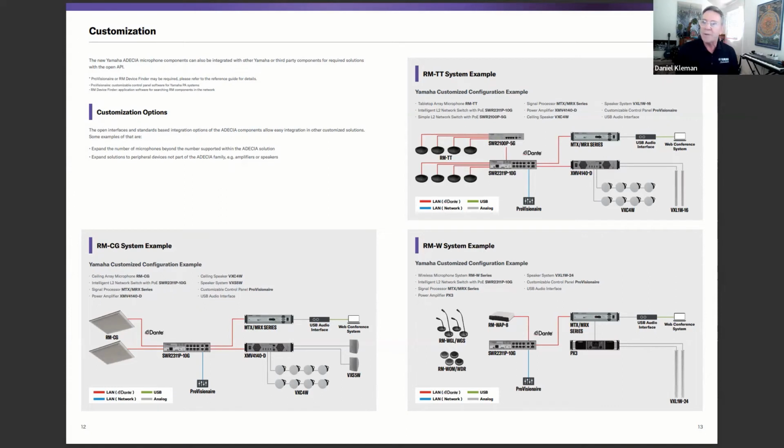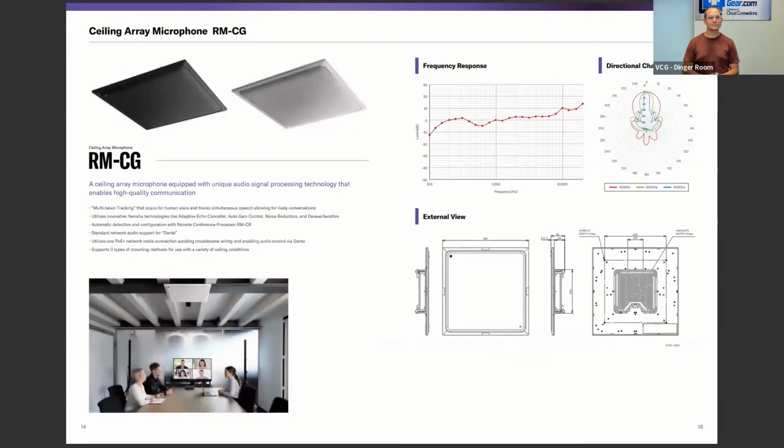The important part is what the draw is on these devices, because we have a mix of PoE and PoE plus. So the speakers themselves are PoE plus, the RMCR, PoE plus, all of the microphones, including that RM WAP 8 is 15. Okay. Standard PoE. So RMCG, you can use up to 4. Each one covers about 25 feet square.